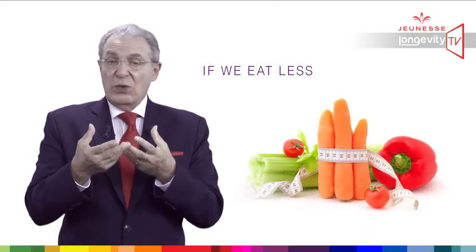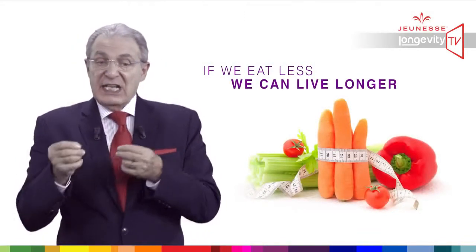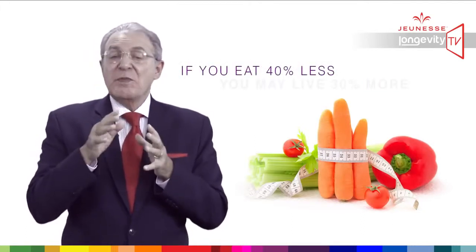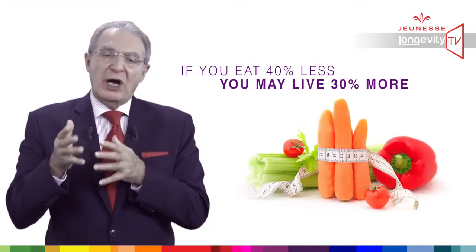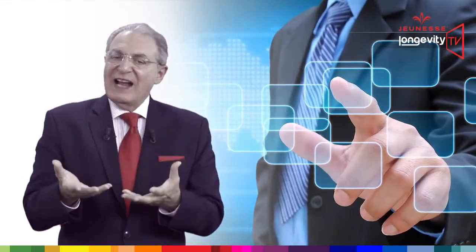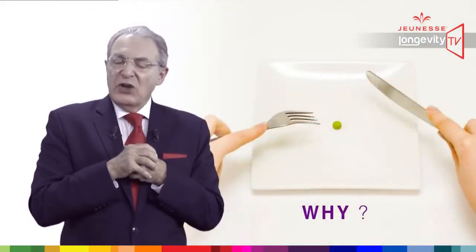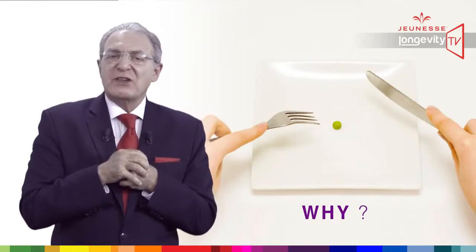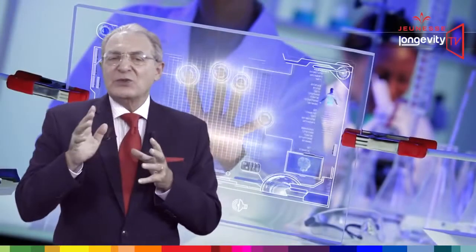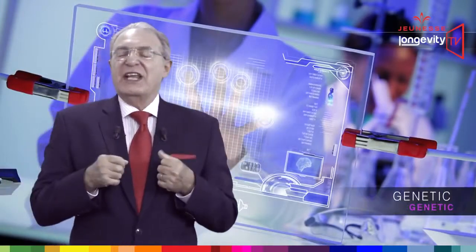Do you know that if we eat less, we can live longer? If you eat 40% less in terms of calories, you may live 30% more. And this is a proven scientific fact tested all over the world. Why does calorie restriction increase longevity? To understand why, let's go to the fascinating world of genetics.